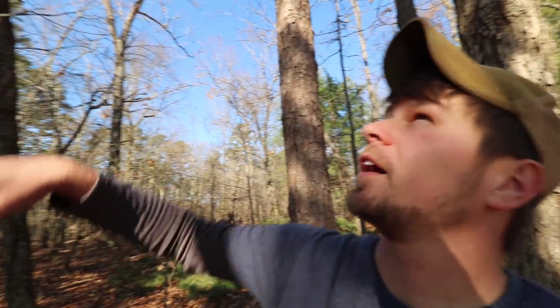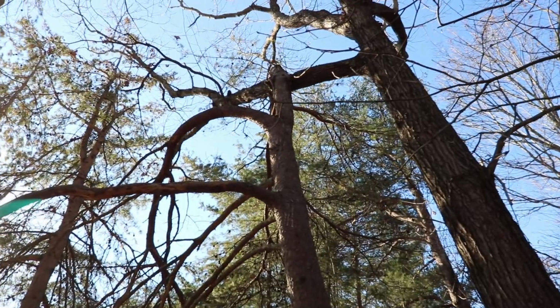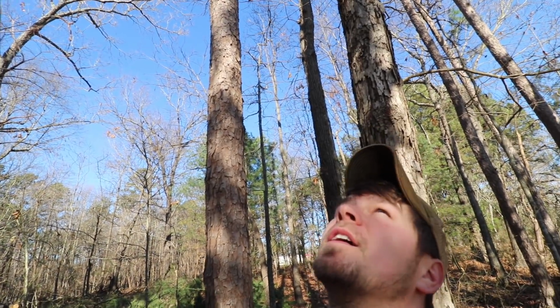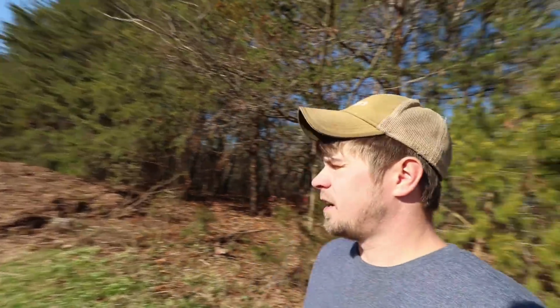There's also this pine that grew into this oak. It's fused together up there. So when I get rid of this pine and see what that oak limb looks like, if it's worth keeping or what.